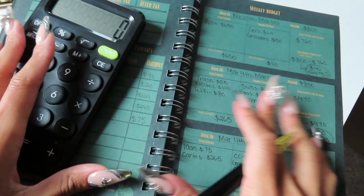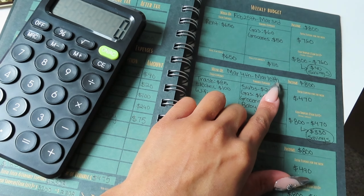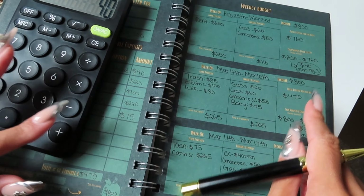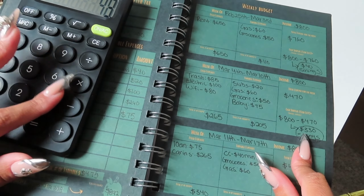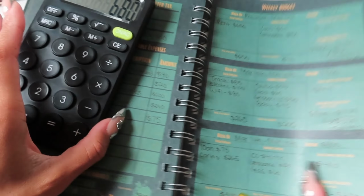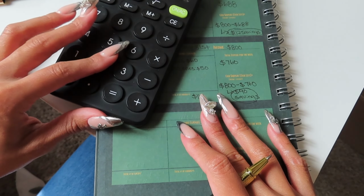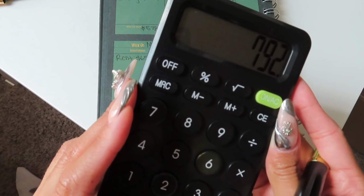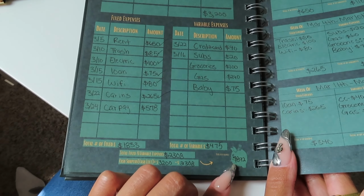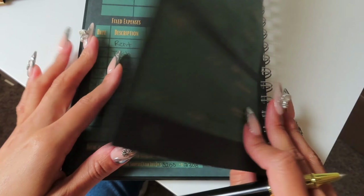So let's go ahead and add up our cash surplus. So what we're going to do is we're going to add up our full cash surplus for the month. So we had saved 40 the first week. So 40 plus 330 plus 310 plus 112. So our full savings for the month is going to be $792. And remember, it was supposed to be $892, but we had to add extra to the groceries.